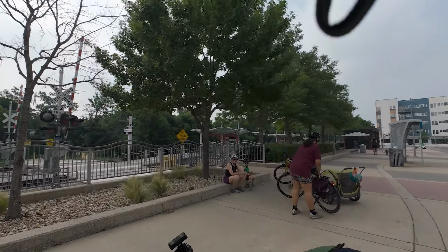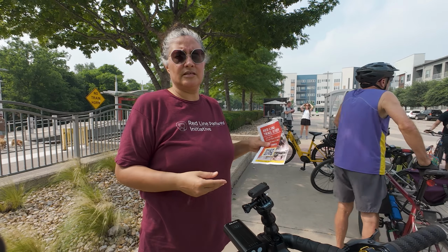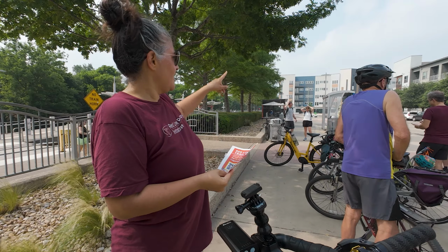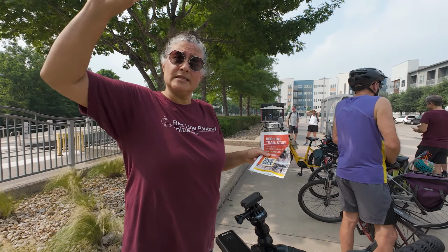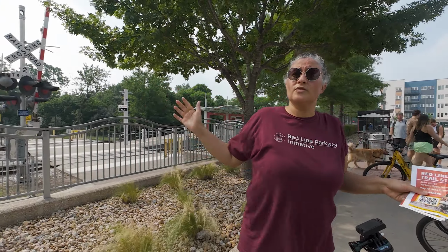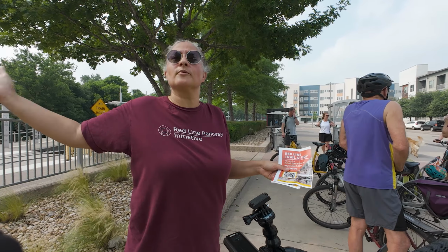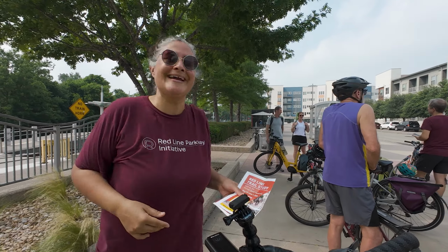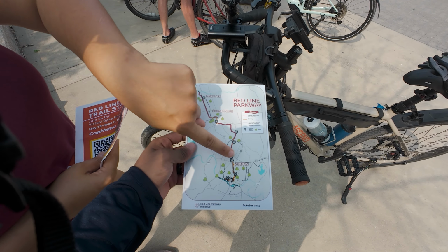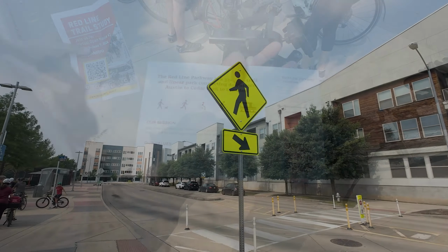Hey, is this the mural tour? Yes. Okay, gotcha. Awesome. Tom is our director, and Red Line Parkway Initiative is a nonprofit that's here to support the Red Line Parkway. So this parkway to be built, starting at downtown, runs all the way up to Leander, and it runs along the Red Line train, within the right-of-way. So it's a protected parkway where it's away from cars unless you're in the urban center. Yeah, I love that. Highlighted in orange is the part that is completed, and everything else is the planning and the design of the future park.